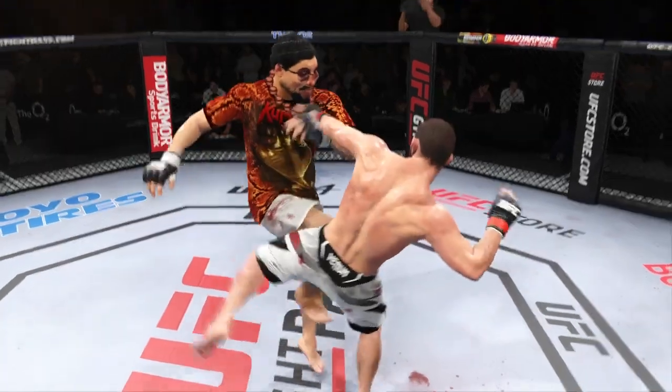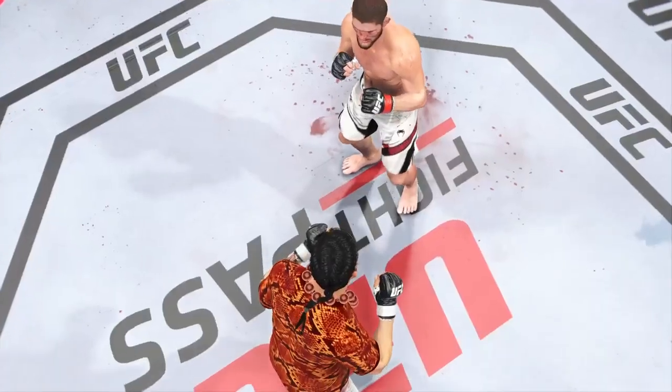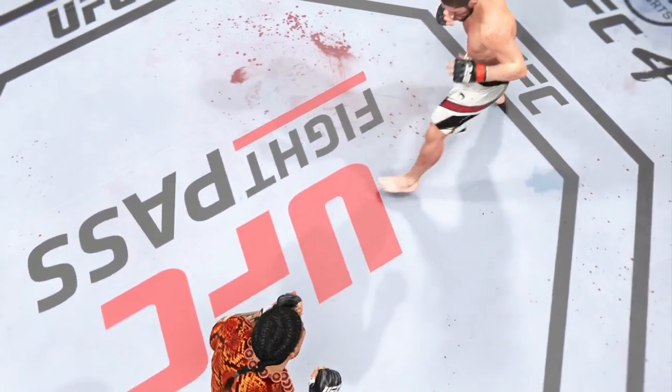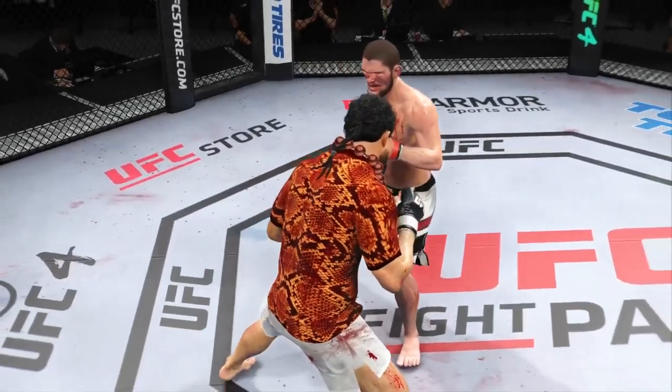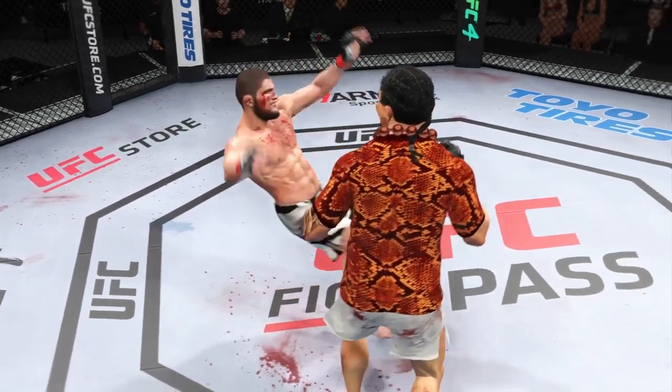All right, now we take a look back at some of the action in that previous round, DC. A lot to like on both sides, really. I mean, both were intent on going forward. And what happens when nobody wants to take a step back? They meet in the middle. That's exactly what they did, and they both found success over the course of that round.